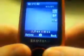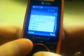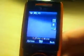As you can see, it's a nice camera. Actually, right now I have it on full settings, so I will not be able to zoom. But you can also record videos too, and it's not limited to like 30-second clips or 1-minute clips. You can actually set it to take up your whole memory.